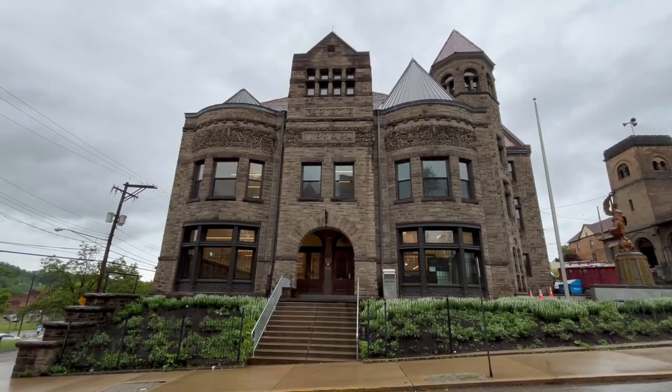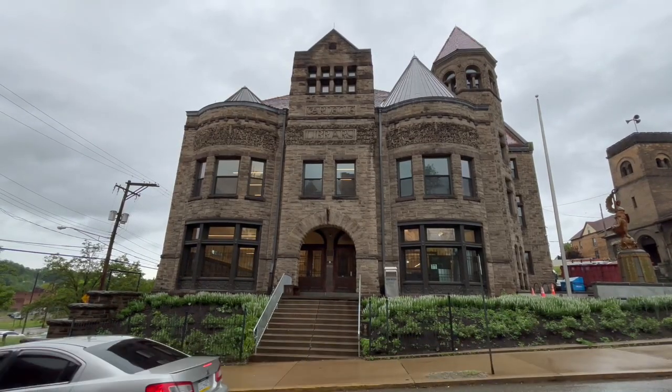I'm here at the Braddock Carnegie Library, which, as you can tell, is going under some pretty serious renovations. I'm here with Vicky, who's the executive director. And so, when was this building built? 1889 it was dedicated. So it was maybe time for a big overhaul.